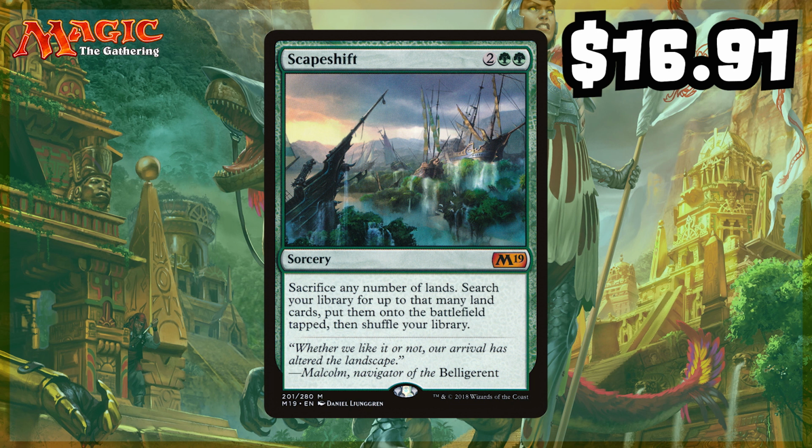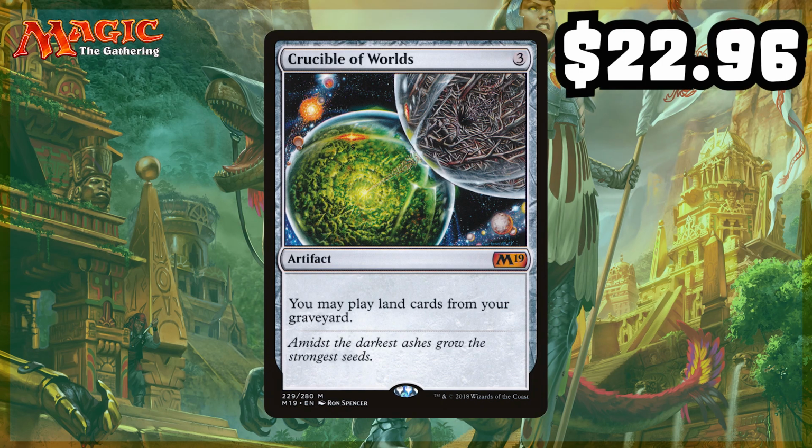Scape Shift makes the top 3 cards leaving Standard, and it's still quite expensive. So we're down to the top 2 cards now. These 2 cards were vying for it all the way through Standard, but there was always one that was always top. And this one was mainly always second, which is Crucible of Worlds from Core Set 2019. Played in Standard a little bit, not really much. It's a Modern playable card.